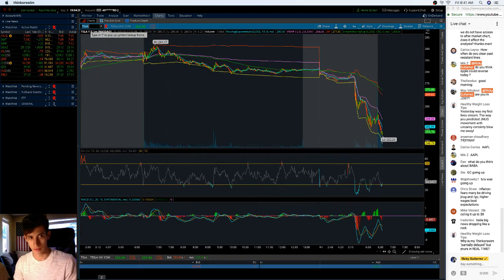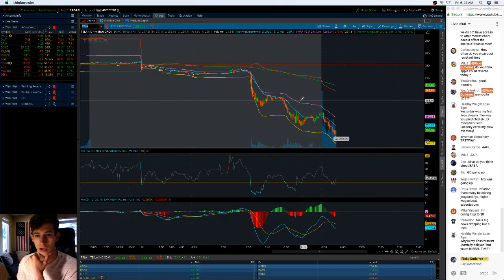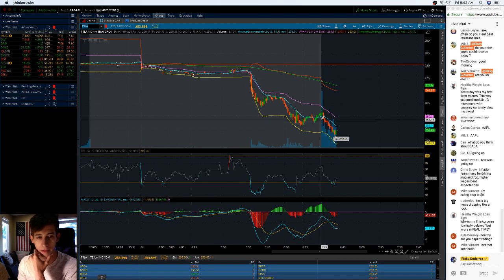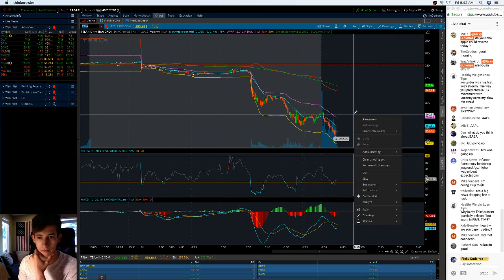Okay, so Tesla with big news. Tesla, I think this is a perfect example of something that is actively trending down and being rejected by that middle VWAP. Look how perfect this is. Every time that it tries to recover, right, it gets rejected by that middle VWAP, showing signs of a very aggressive downward pattern. So as of right now, no signs of recovery just yet. Maybe something that we can wait out for.